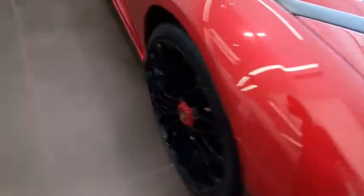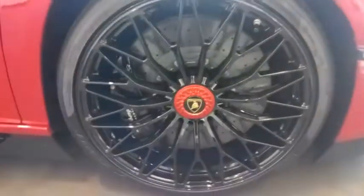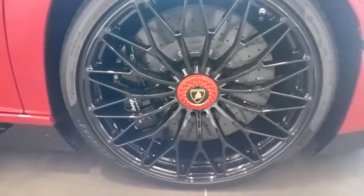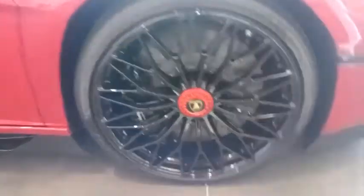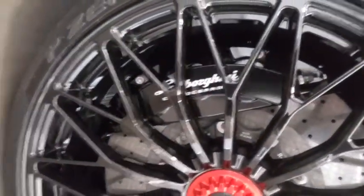Oh, they got the Spider-Man rims on there. If you can see that, the red center cap. Man, these are incredible, man. Also got the black Lambo brake calipers. You can see that Lamborghini.